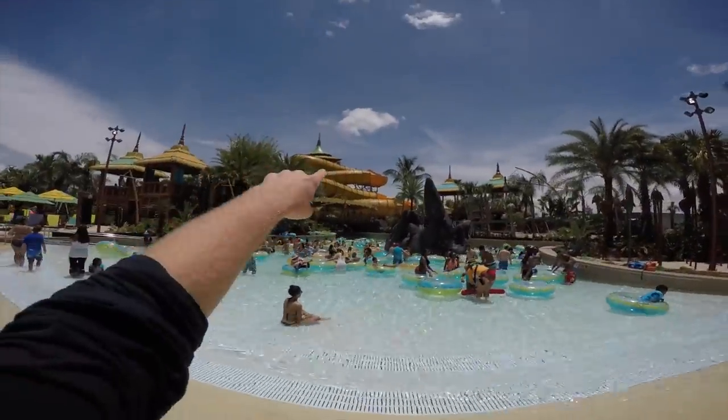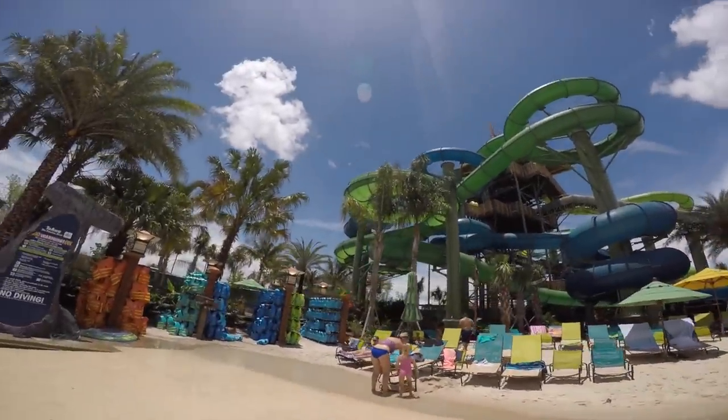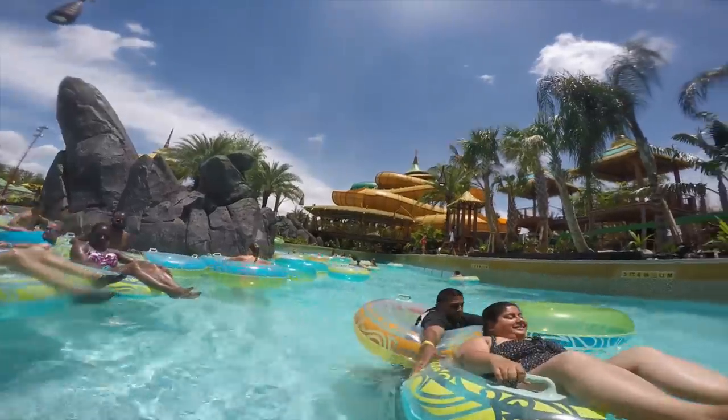I'm over by the slides that are very close to I-4, and I don't know the names. I wish I knew the names. Anyways, let's go ahead and get on one of these rafts.